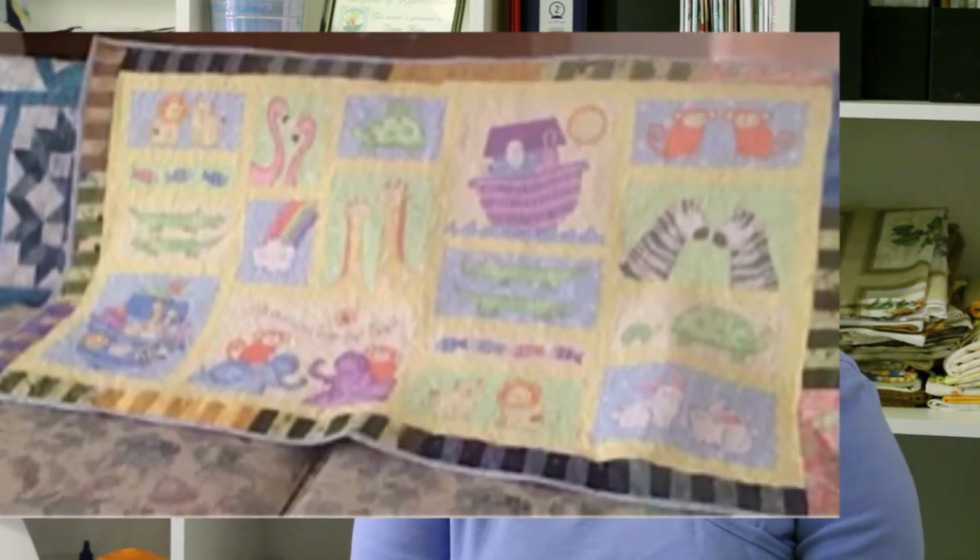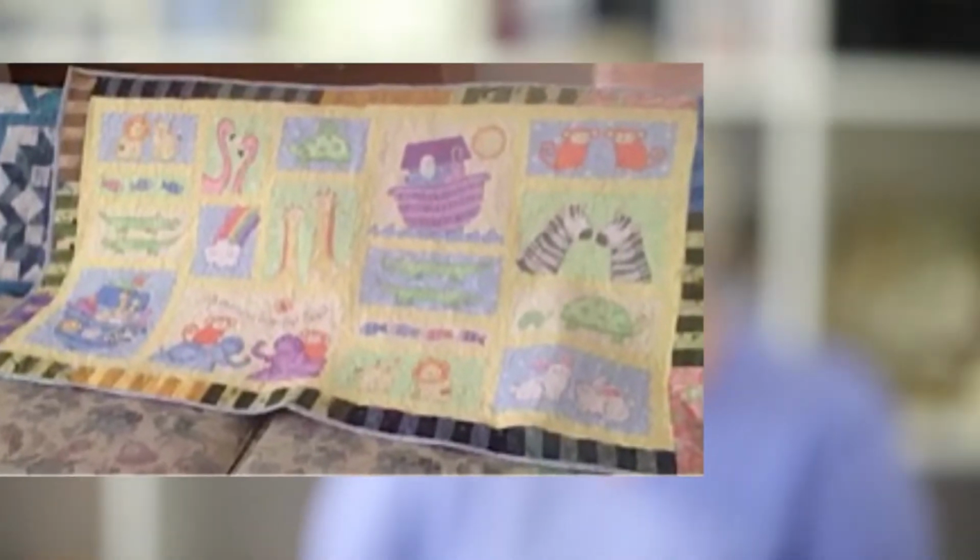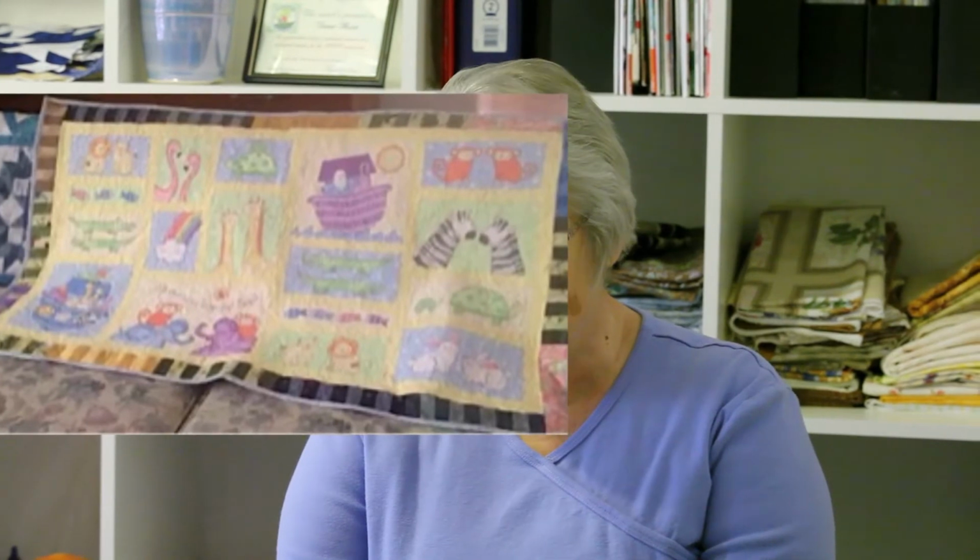This is a baby quilt that I made for a friend in St. Lucia when she had a little boy. And the story behind it is rather interesting in that I sent the quilt in May of 2012. She did not get it until August of that year because it got hung up in customs. And when she got it, she was just thrilled because the baby that was born in June was named Noah.